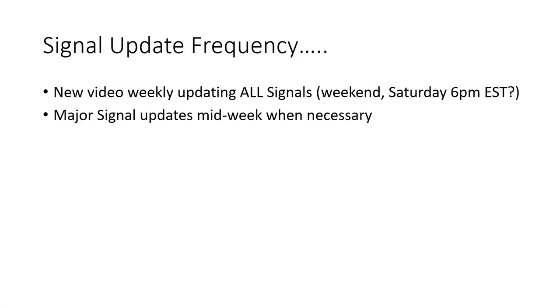And if there are any major signal changes in the middle of the week, we're not going to wait until the weekend to get you that information. We will post a new video mid-week with the new updated information. If there are any major signal changes to either the risk signal for the overall market or to the general trend indicator. Now, if a signal changes on one of the sectors, we do not post a midweek update on that, all right? We reserve the midweek updates for the major signals, and then each weekend, of course, you will get the updates on the sectors as well as all other information.